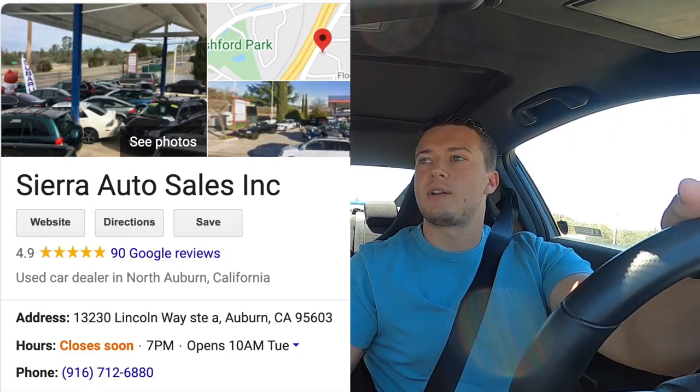So, I'm going to test drive a 2009 Mazdaspeed 3, and I'm going to show you guys the test drive. I'm pulling up to the dealership right now. I'm going to Sierra Auto Sales in Auburn, California. Okay. So there it is, and there's also a 2006 Mustang GT. Anyway, let's go look at it.